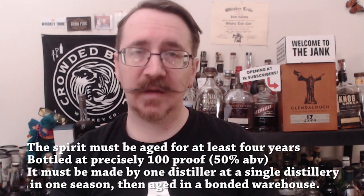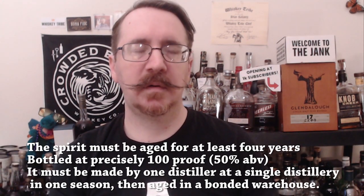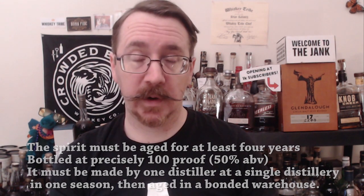Being that this is a bottled in bond, there's a few things that you should already know. And if you don't know, well, I'll tell you. 50% ABV and aged for at least 4 years. That is a couple of the things that are required for a bottle to be labeled bottled in bond. Why? Because the government likes to know, and they're keeping track. That's the gist of it. The government knows these bottles very well.